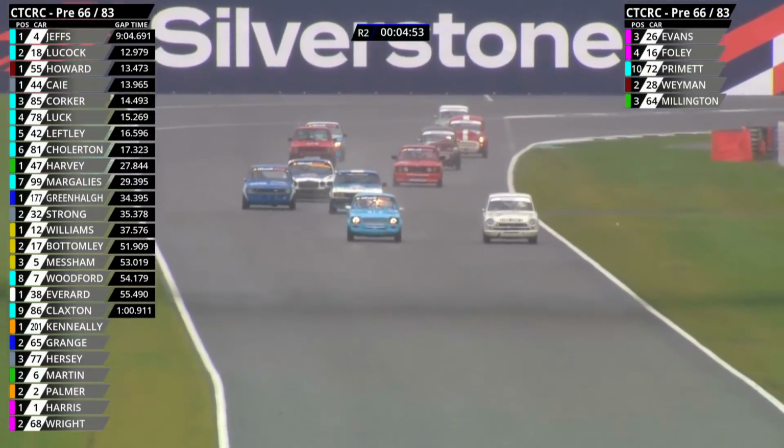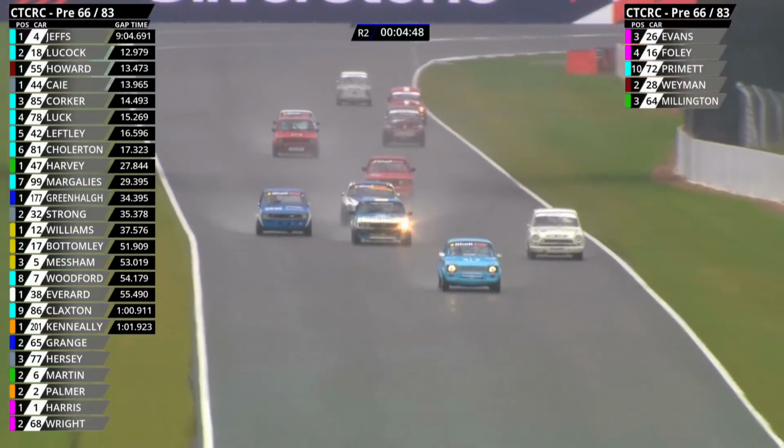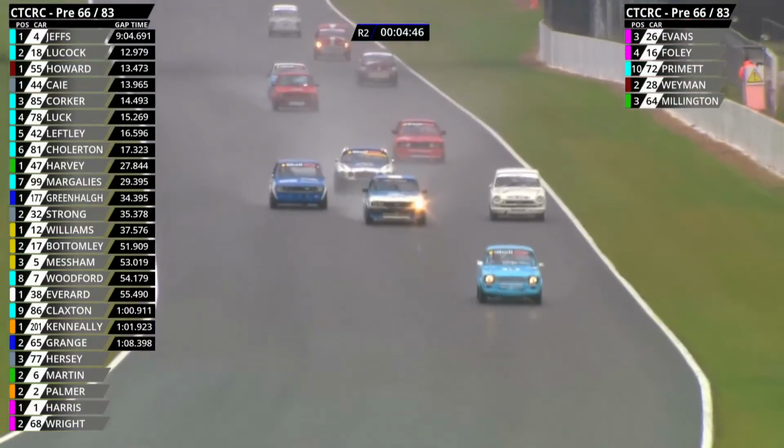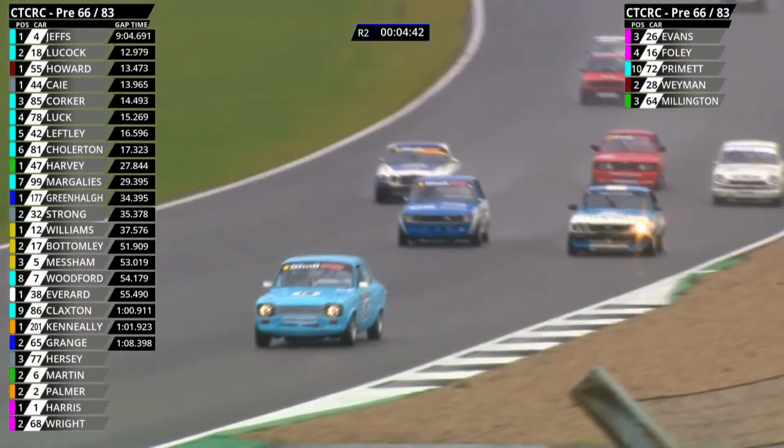Corker's behind him. Howard's down to 5th, so he must have made a mistake coming through the exit of Abbey. He's down to 5th now. Luck is 6th, 7th is Duncan Leftley, Mark Chollerton is 8th. Seven cars going at it.